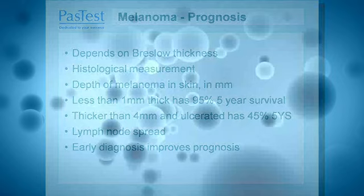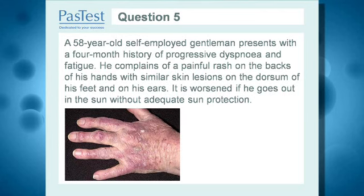And on to question 5. A 58-year-old self-employed gentleman presents with a 4-month history of progressive dyspnea and fatigue. He complains of a painful rash on the backs of his hands, with similar skin lesions on the dorsum of his feet and on his ears. It is worsened if he goes out in the sun without adequate sun protection. And we can see the picture here.